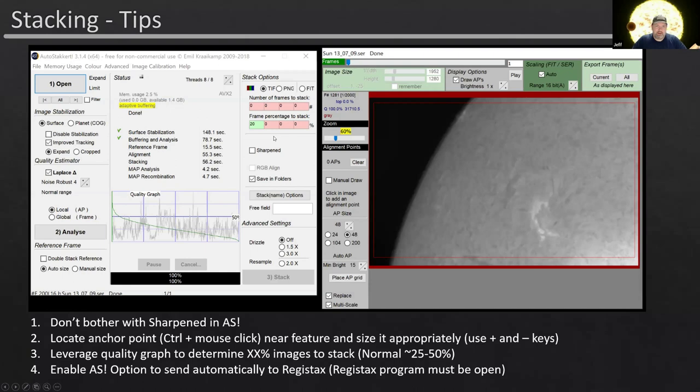Once you have analyzed, you have to go over to the right-hand side of this window and add your alignment points. I don't do anything fancy here. If you look on the left-hand side, the auto size bullet point is selected. So I don't even choose 24, 48, 104. I just hit place alignment points grids. It will find them and auto size what it thinks is the appropriate size, and I just let it do what it does.